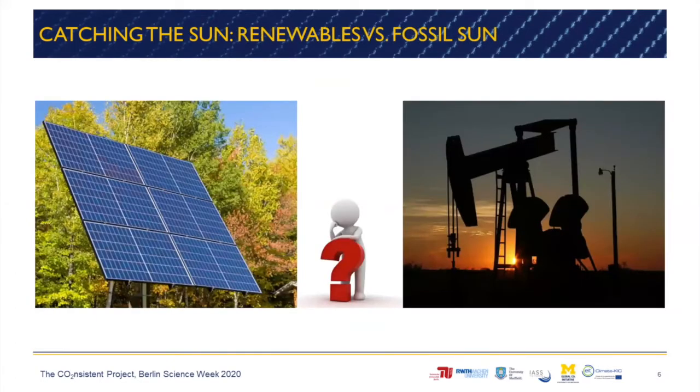So we therefore understand there are two main ways to collect energy. One is about catching the nowadays solar energy by renewable technologies, while the other is exploiting not the sun rays of today, but what we can call the sun rays of the past, a sort of fossil sun that we all commonly know as fossil carbon. So coal, oil, and gas stored for millions of years in the deep layers of the Earth's crust.